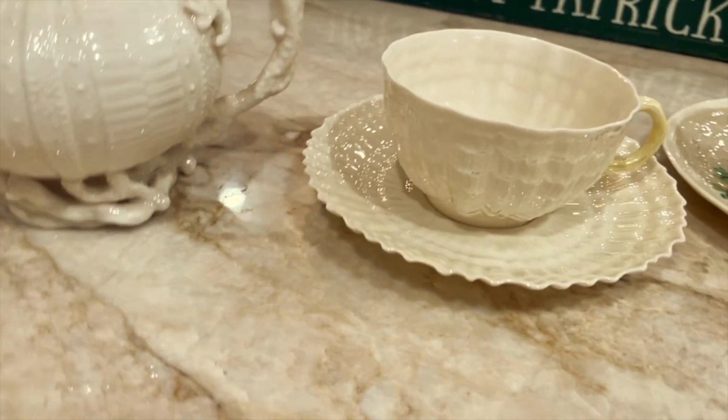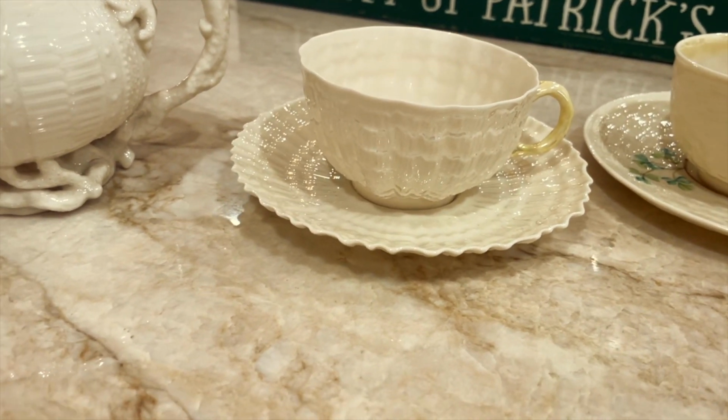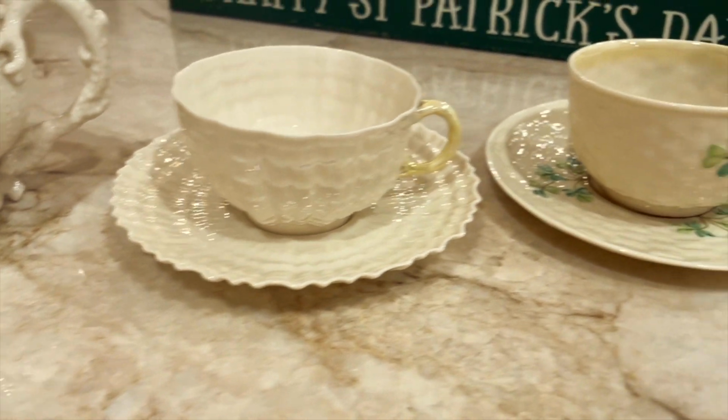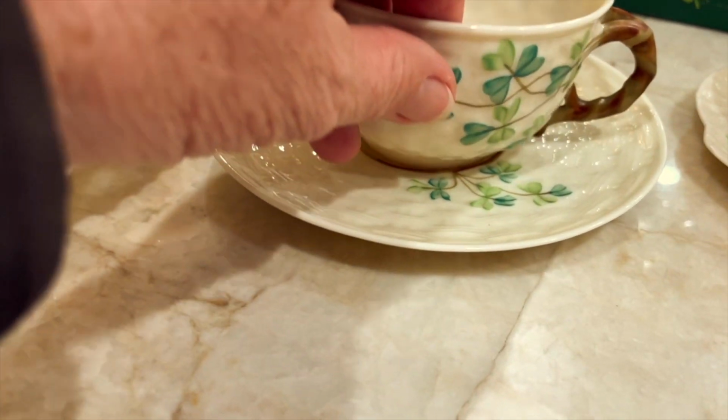And I have 6 of those. Robert bought me a set of those for Christmas. So sweet.